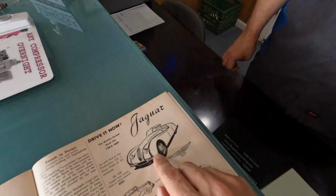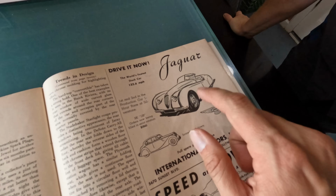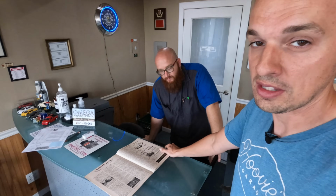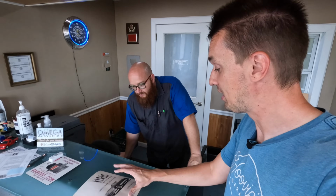This has got me thinking, Wizard. Oh, you're thinking you want one now. The world's fastest car in 1949, 132.6 miles per hour in that Jag. I saw those at the Mille Miglia, and they are just gorgeous, and they are pretty affordable, actually, for what they are, special as they are. But anyway, thought you'd like to see that, and anyway, I'll just be on my way in the Cadillac.